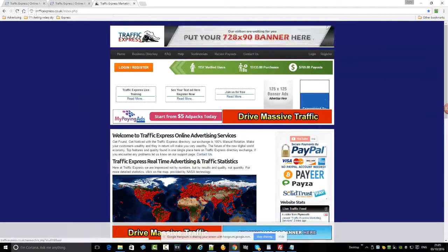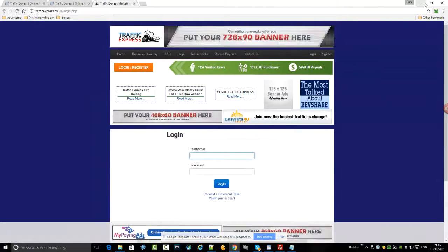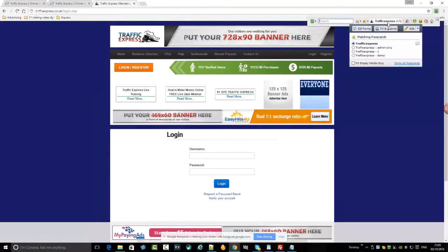Now, let's log in. Once you log in, as you know, we have what we call the login ad. You can buy that spot for 24 hours, or you can buy it for more than 24 hours if you want. But again, we already have a lot of spaces taken there, including myself.